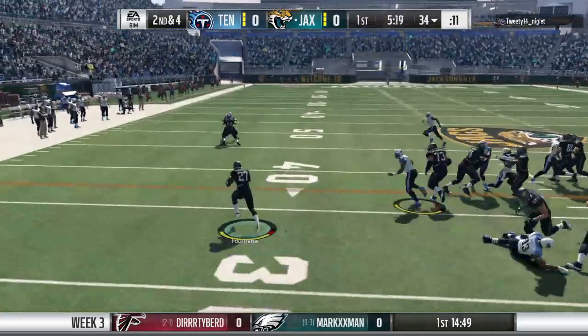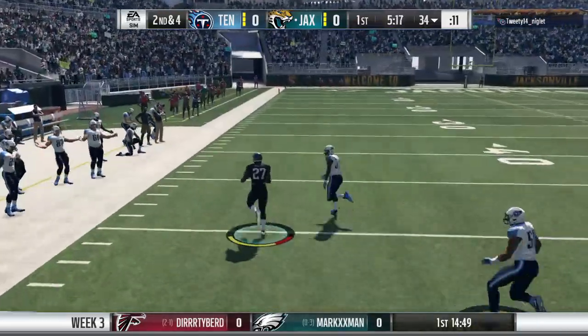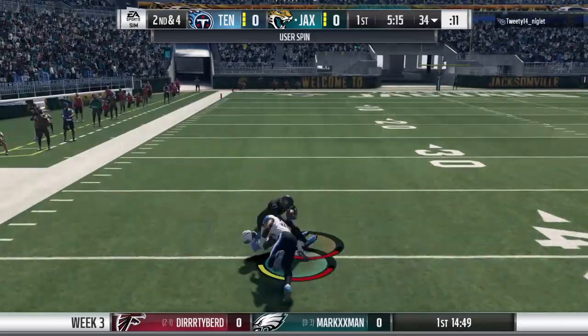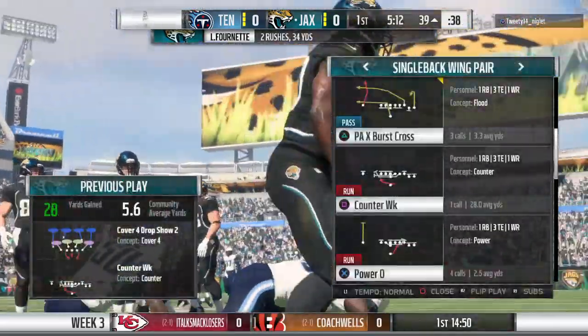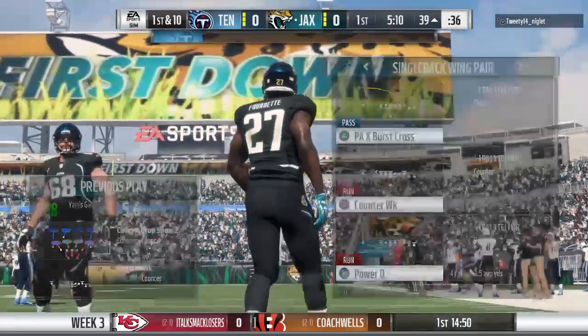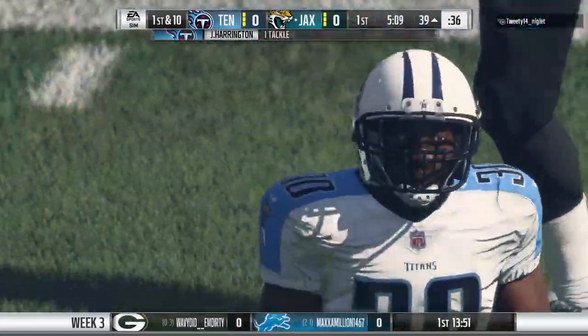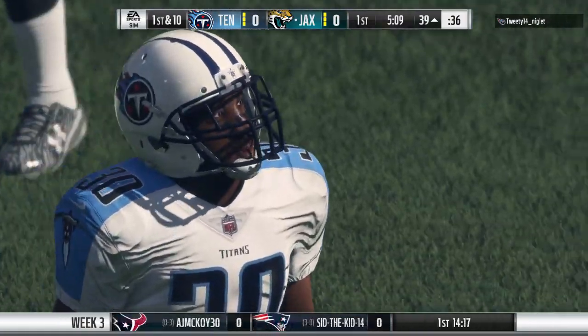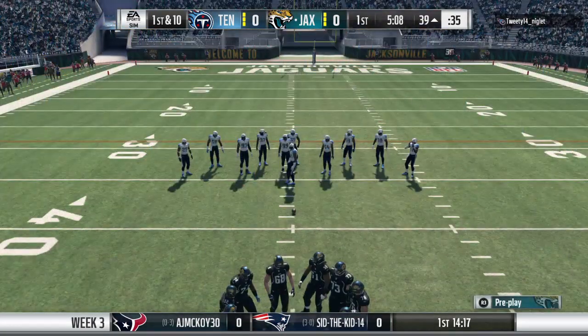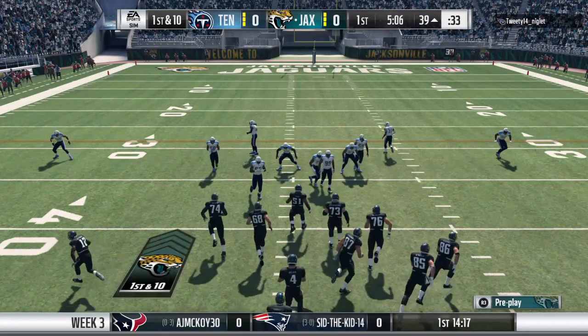Again, it's Fournette. They find some open field here. Look at the spin. Balance. And he's taken down, but not before he gets this into enemy territory across the 40. That one 28 yards on the ground. And a new set of downs here after picking up the first on the ground.